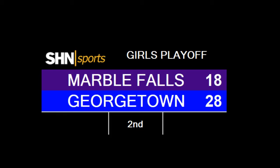Lobs it ahead to Boyd, and Boyd's not going to have enough time. She lays it up. It doesn't go in, as that was a lot closer than I thought it was going to be, but unable to get the rushed layup was Trinity Boyd, and that'll do it. So after 2 complete, your score, the Georgetown Lady Eagles lead the Marble Falls Lady Mustangs 28-18. We'll be back with more Georgetown Eagles Lady Basketball on SHN Sports when the third quarter resumes.